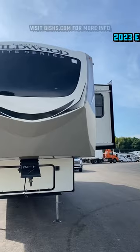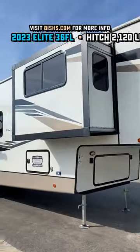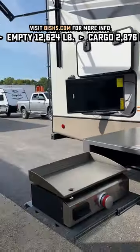This fifth wheel has like the ultimate party station back here. Maybe the best outside camp kitchen I've ever seen on a couple's model. And that's just really the first of several areas where they took the front living room fifth wheel rulebook and threw it out and created their own.